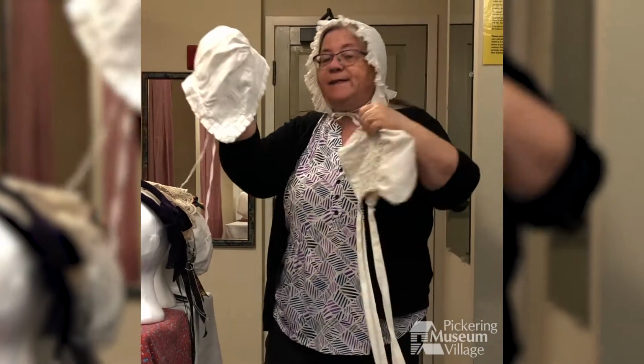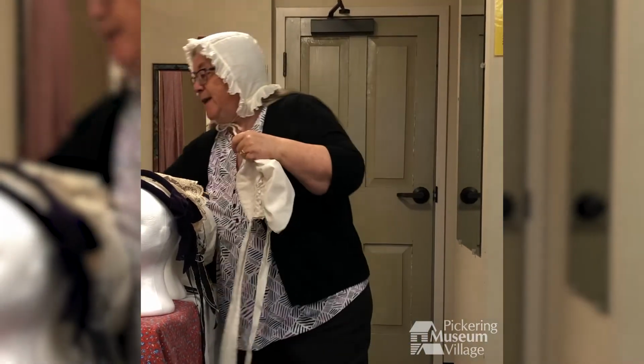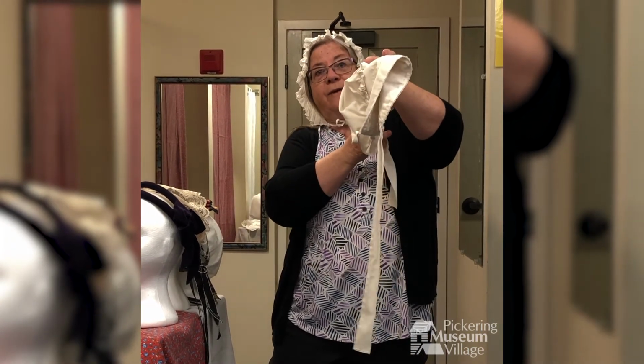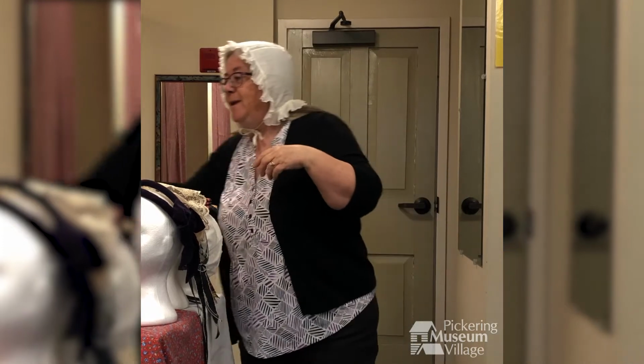Now, the strings can either be tied under the chin, as I have done, or if you have long strings like this, you can actually tie them at the back to keep them out of the way of the fire and the cooking, which is a very practical thing.